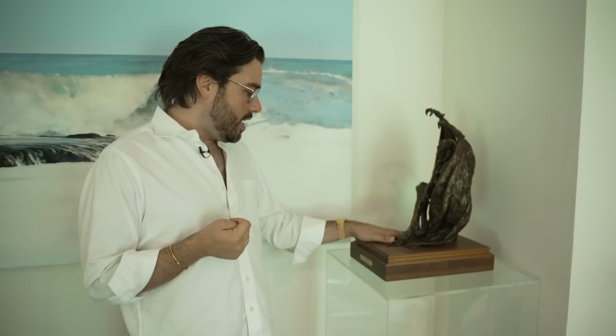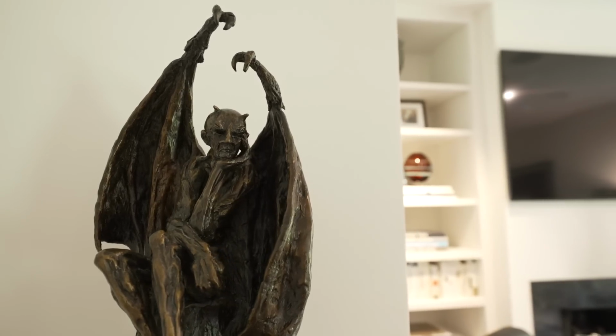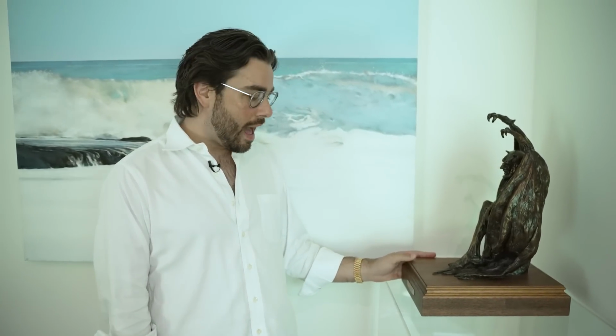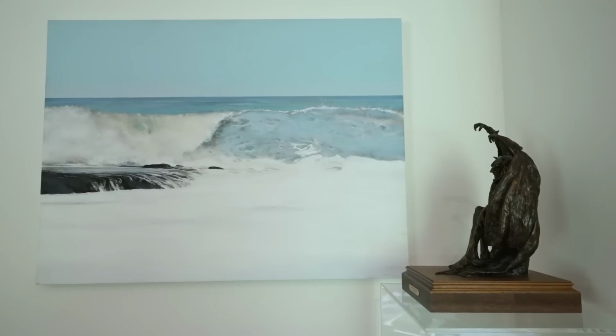This was actually bought in Vail. My husband actually purchased this. It was actually a piece that we kind of felt, it used to kind of be in the front of the house. It's moved throughout. It's called Fallen Angel, and we bought it from a gallery in Vail, Colorado. This piece was actually one of my favorites.